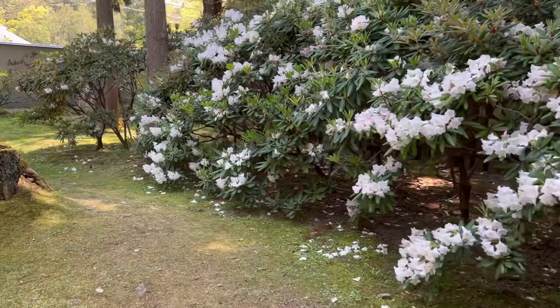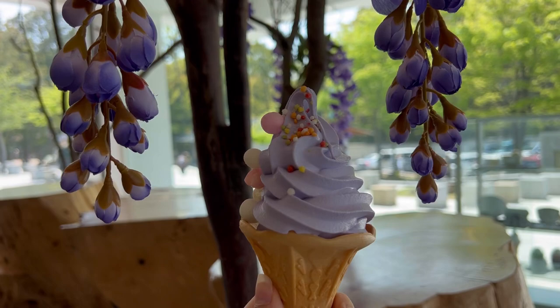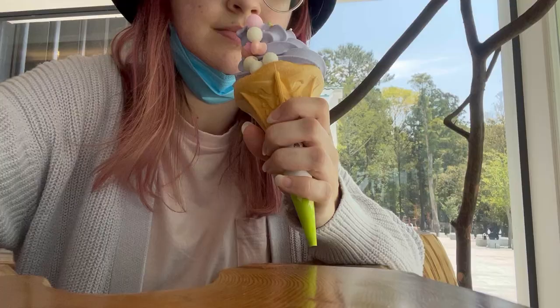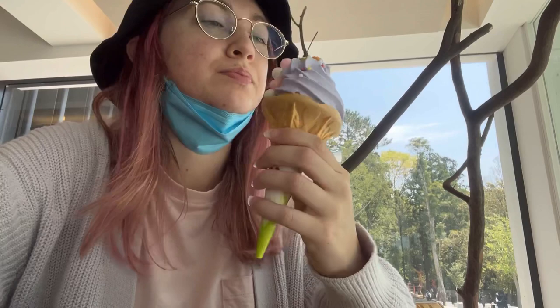During specific seasons, and often with local delicacies as well, you can find interesting ice cream flavors in Japan. Outside of the gardens, there's a building across the parking lot with a little cafe that was selling wisteria soft cream. It had a light floral taste and was very good. The best part was obviously the pretty color.